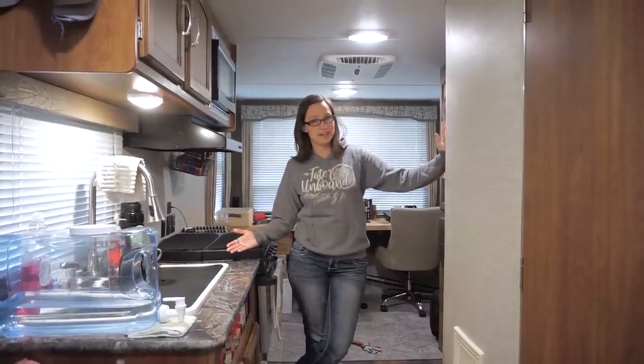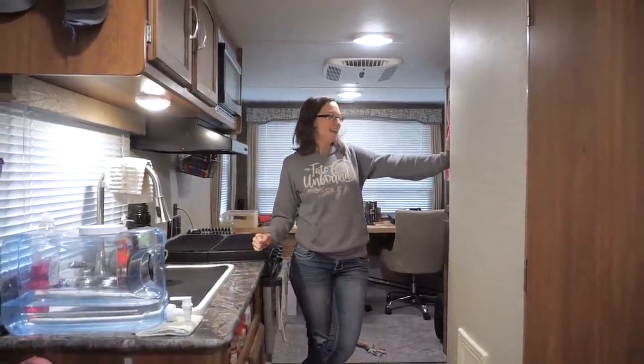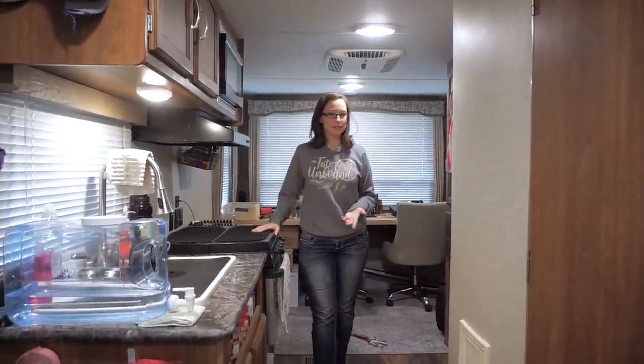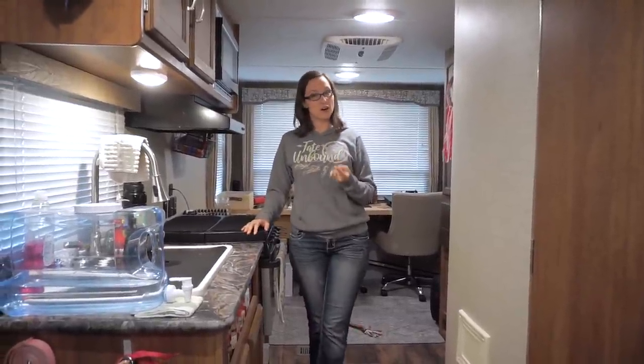Moving on to our kitchen area, which isn't saying much because we don't have to move very far because our trailer is very small. You will notice that we don't have a slide. We actually did that on purpose. There are three reasons why we didn't get a slide. The first reason is mostly cost.